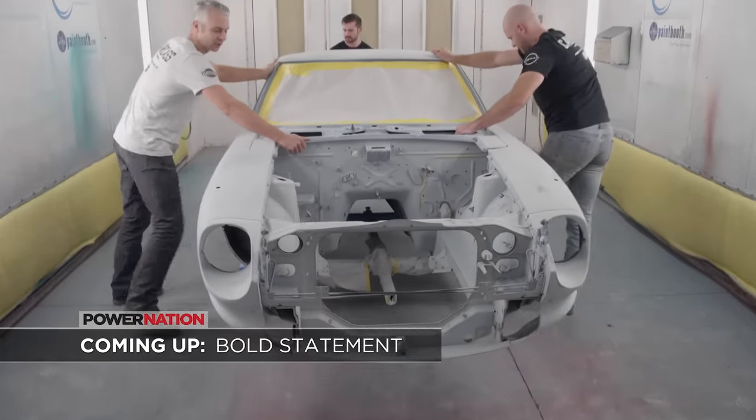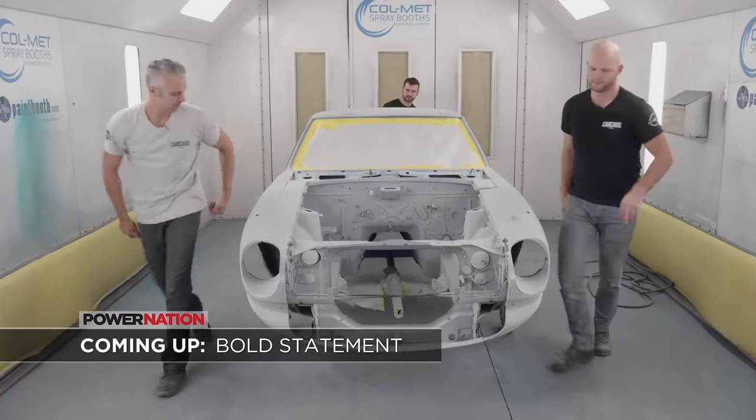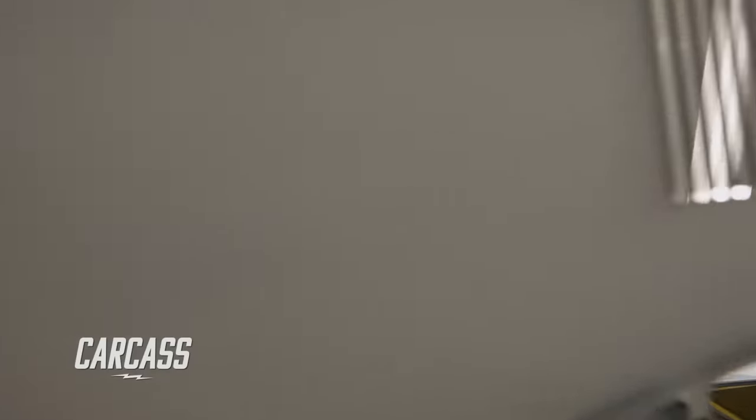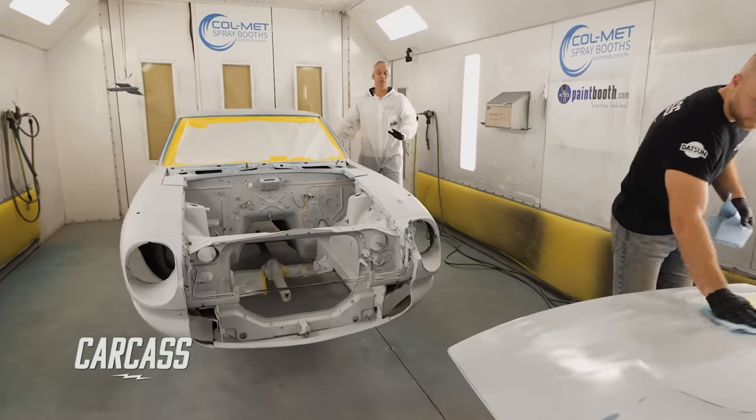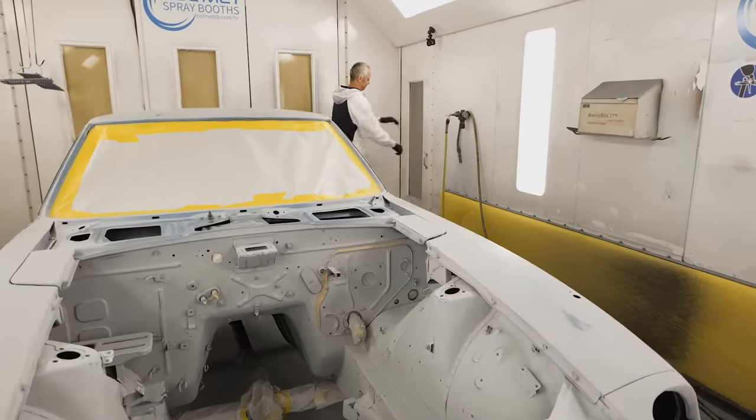Well, coming up, after all of our hard work, it's time to put this Datsun in its new color. After hours and hours of body work, we have the Datsun nice and smooth, and we're gonna get ready to lay down some color.